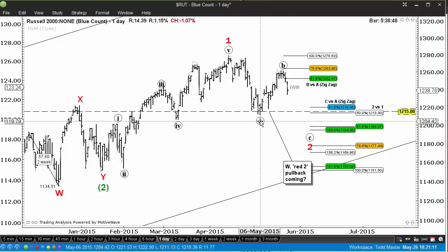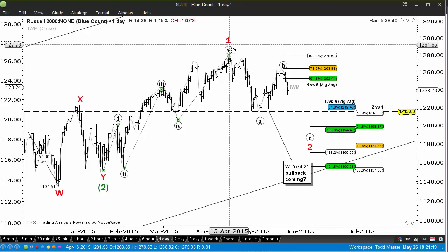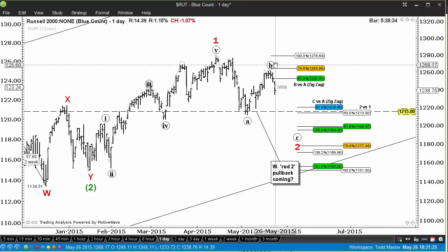So I'm being very conservative to start and playing this count, which I'm tracking over here in the blue count, which says this is 5 waves up, and we are set for a 3-wave correction before we move to new highs. Okay, so I'll just talk to this count first. I'll briefly touch on my alternate count, which I'll tell you right now is a lot lower. But for now, let's be conservative, respectful of a 6+ year uptrend in the market.